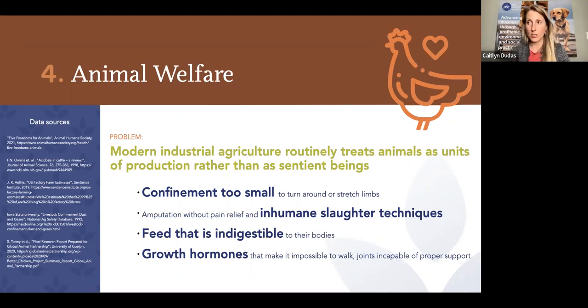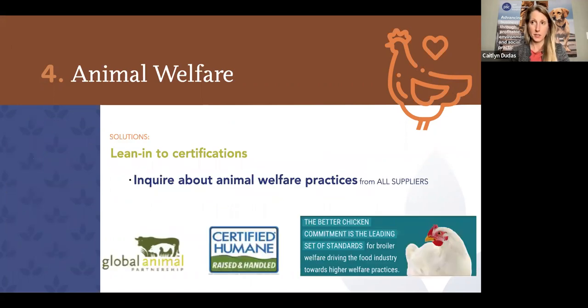So having confinement that's too small, where animals can't turn around and stretch their limbs, or amputation without pain relief, or inhumane slaughter techniques, feeding them food that their bodies can't actually digest, or using growth hormones that make it impossible for them to even walk, or for their joints to support their bodies moving around. These are things that happen in the food system because how we evaluate success on the outside is total number of animals sold in the market. And I think we need to reevaluate what humane practices also should be embedded in this system.